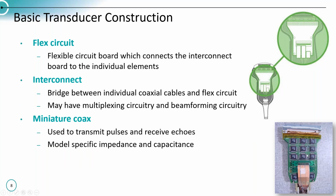Beyond that, you can see this graph in the lower right-hand corner of my screen, or your screen. And this is the internals of a transducer. So we have a flex circuit, which connects the interconnect board to our individual elements, and then the interconnect board itself. You can see this interconnect board has a bunch of IC chips on it. Some conventional and contemporary transducers do some level of beamforming actually in the scan head itself.